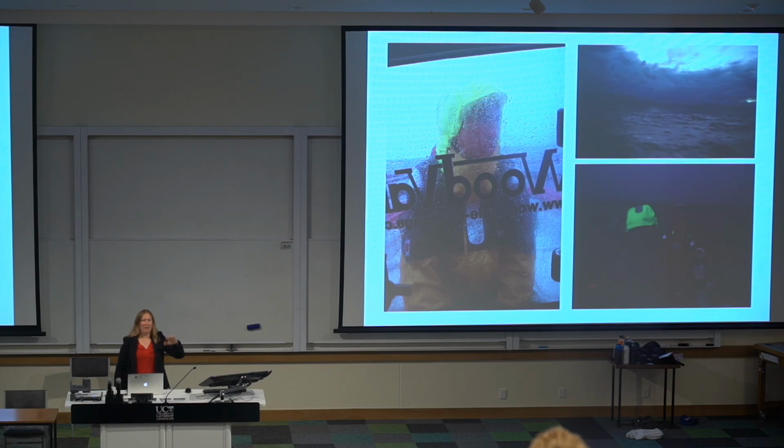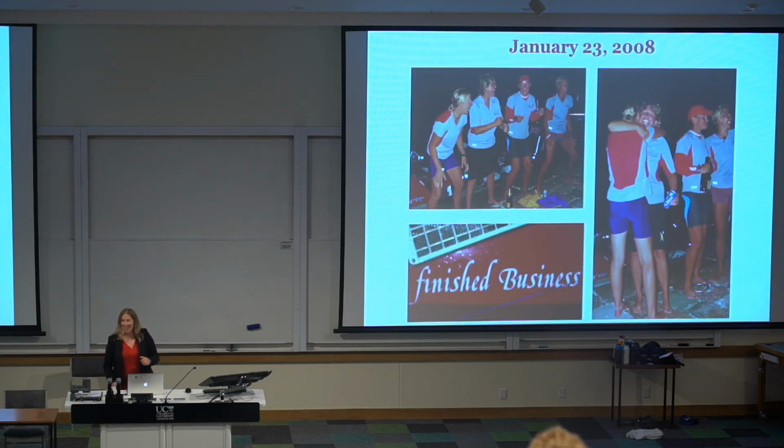So normally, we'd be going about 4 or 5 knots. Surfing down the back of these waves, we'd go about 15 knots. So it's a lot of fun. So while other teams, we could tell from their blogs, were hunkered up or on sea anchor, we were surfing down the back of these waves at 15 knots. And because we were doing that, we came across the line on January 23rd, 2008. The previous women's record was 68 days. We came across the line in 51.